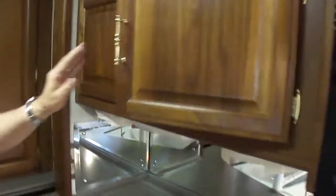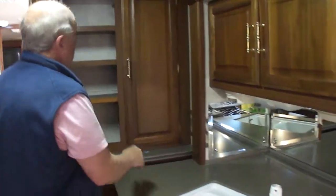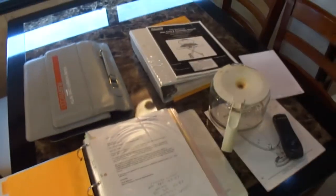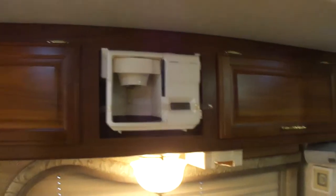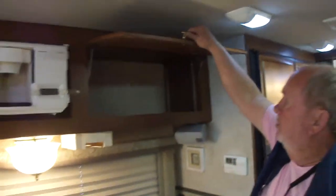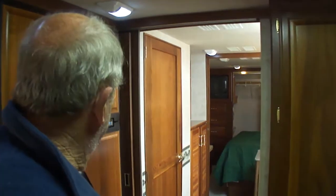It's got all the original glass in it. None of the Corian's broken. You can see there's no pet odors, no cigarette smoke, none of that. Someone has put a really nice dinette table in here. That is pretty. Coffee maker, no stains, no water damage, no issues, nothing at all, no odors. Just a really nice looking Discovery.